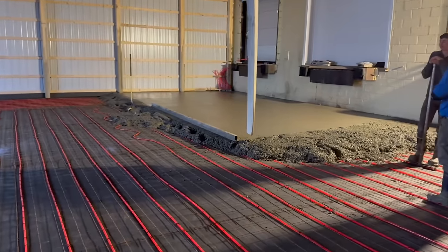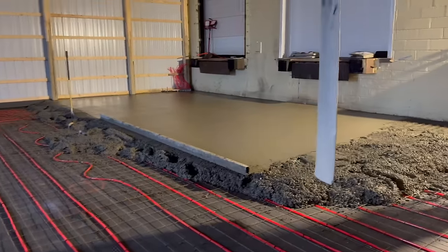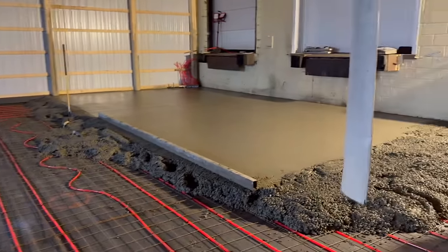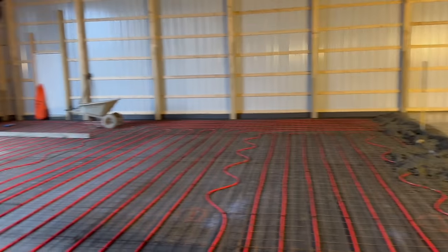Okay guys, we got our first truck in. That's 10 yards. So that went pretty smooth. We're running a pretty nice, about a 5 slump. Nice tight slump, so we won't be here all night.